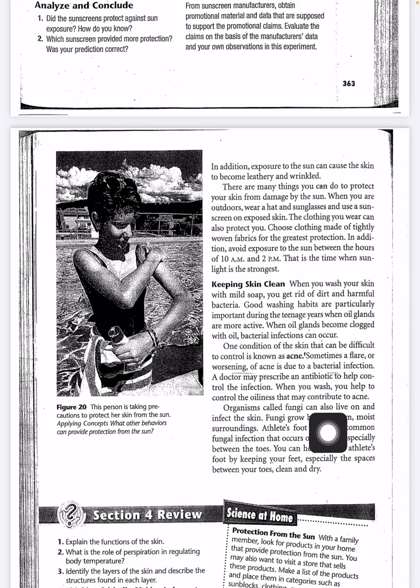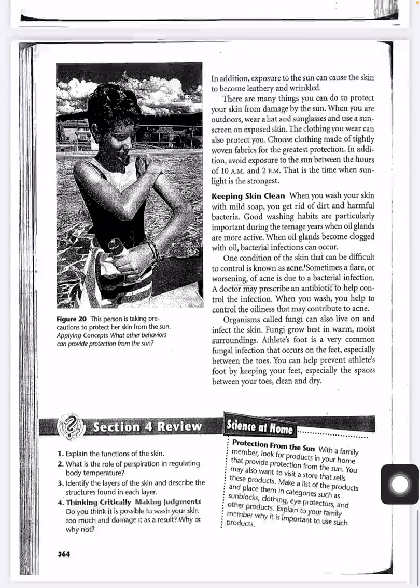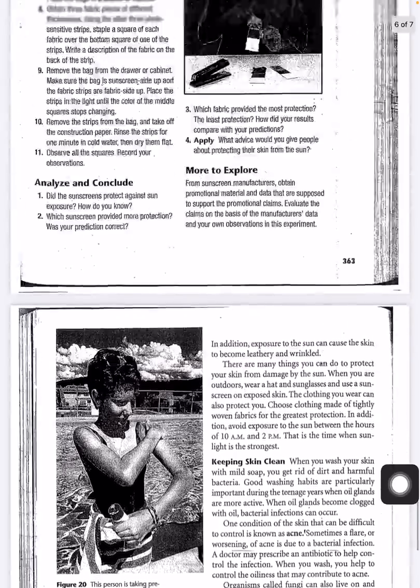Organisms called fungi can also live on and infect the skin. Fungi grow best in warm, moist surroundings. Athlete's foot is a very common fungal infection that occurs on the feet, especially between the toes. You can help prevent athlete's foot by keeping your feet, especially the spaces between your toes, clean and dry. So take care of your skin.